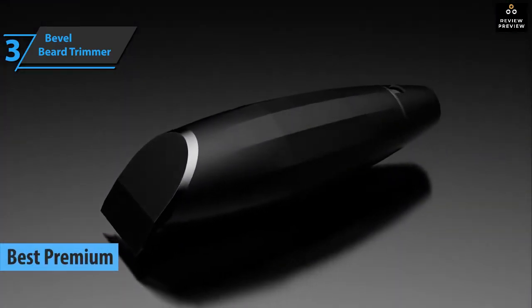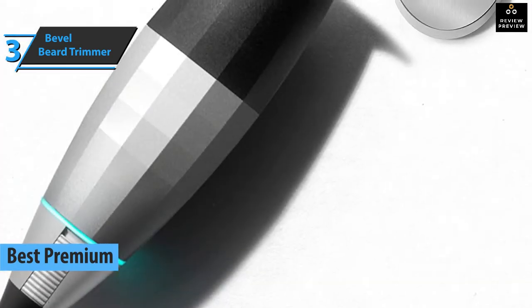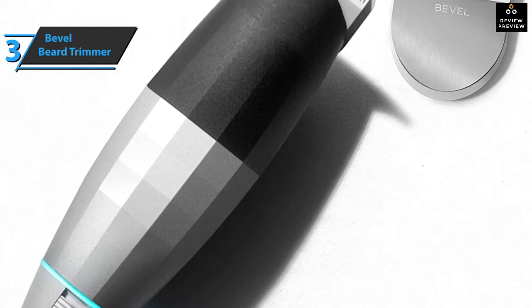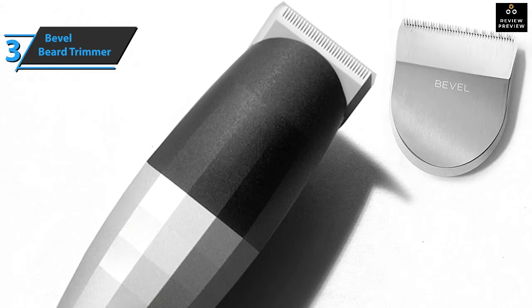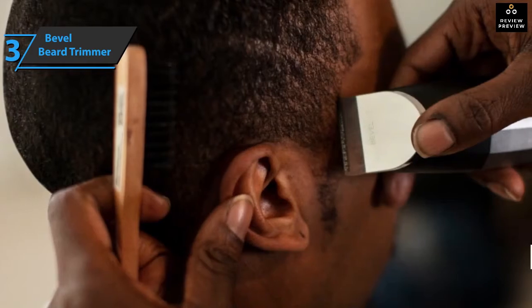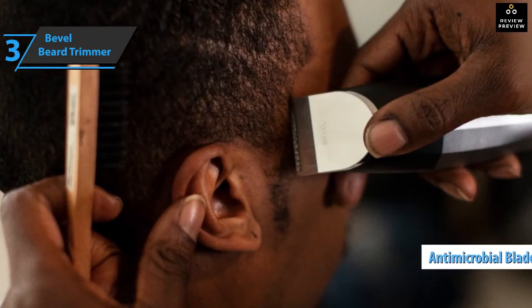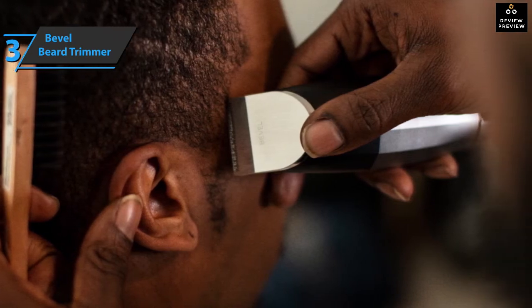Now, men with thicker beards may be more prone to ingrown hairs and bumps. That is why it is important to have a trimmer that stands close to the skin but does not cause any irritation. Bevel beard trimmer is highly rated as one of the best beard trimmers for men with thick or curly beards. The built-in adjustable antimicrobial wheel repels dirt and provides pretty close cuts without irritation. The trimmer is designed to sit comfortably in your hand while you go to work.